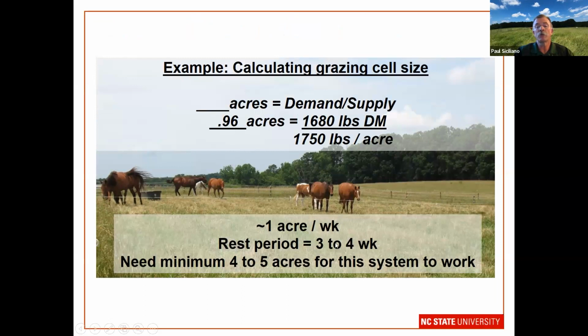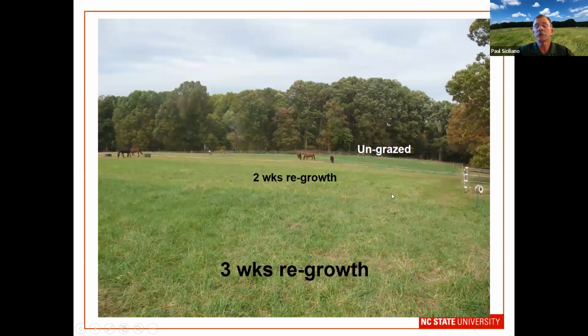Given a rest period of 3 to 4 weeks, it means we need 4 to 5 acres to make this system work. When it does work, this is an example of what it looks like. In this particular situation, we had some poly tape behind and in front. These horses graze this for a week. Here's an area that's ungrazed, and then they'll come back to this regrowth. It'll be 4 weeks now, and they're ready to go through this system again.